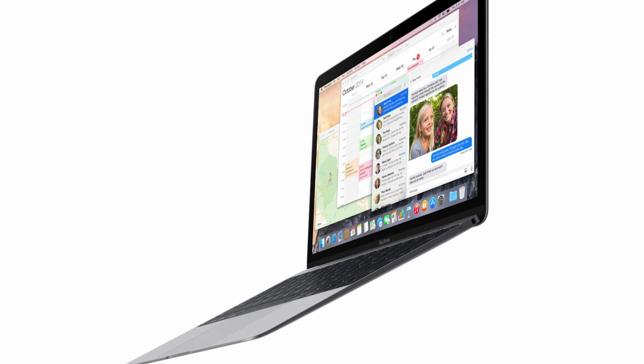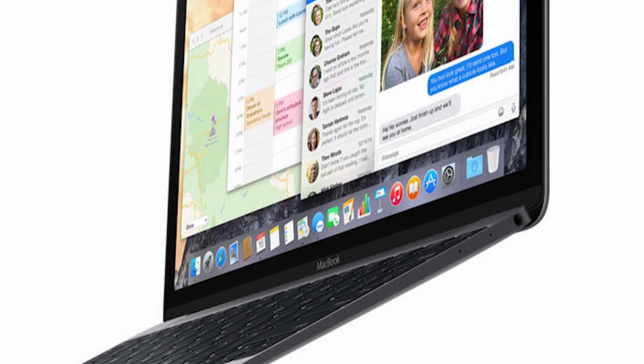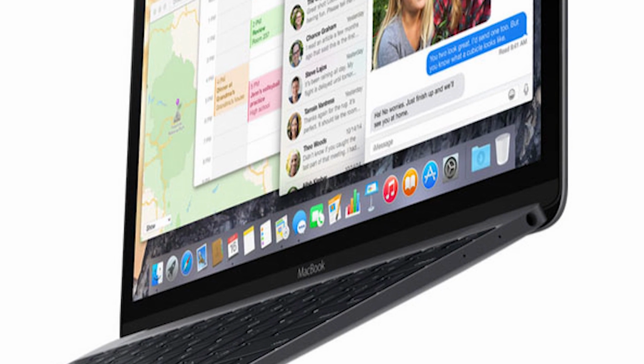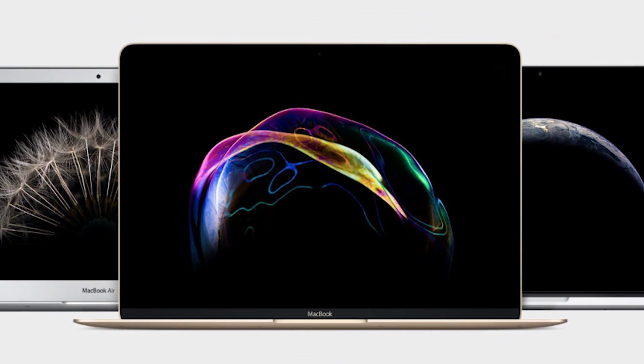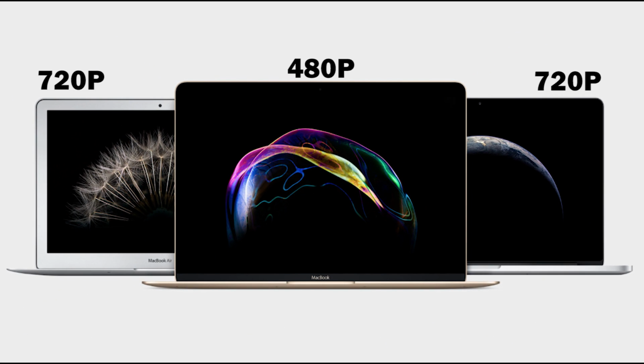On the other side, we do have a 3.5mm headphone jack as well as an audio out connection, so I'm glad that Apple at least kept that connection in. Furthermore, in terms of the front-facing FaceTime cameras, we basically have 720p resolution on both the Air and the Pro, but unfortunately the new MacBook only has 480p, which is certainly quite upsetting, especially if you do a lot of video conferencing on your MacBook.